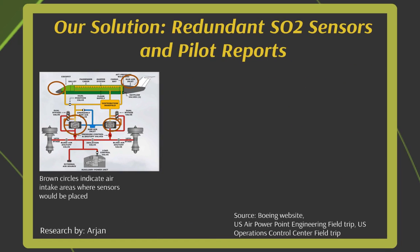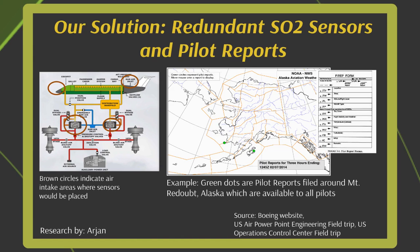Part of our solution is to add SO2 sensors to 4 air intake locations on the airplane. SO2 detectors are very sensitive, and SO2 is a good proxy for volcanic ash. Each sensor costs $300, making it an affordable alternative to many other solutions. The second part of our solution is to use pilot reports, currently used only to report turbulence, to include SO2. Once filed, these reports are available immediately to all planes.